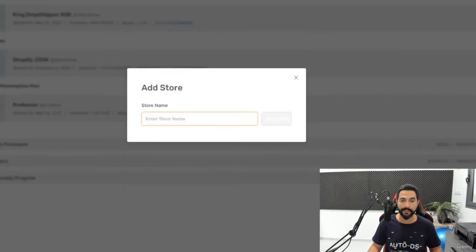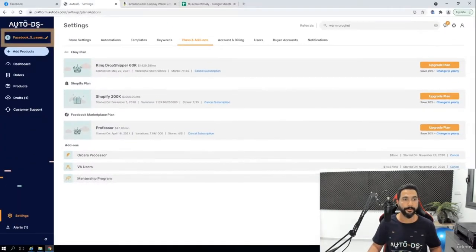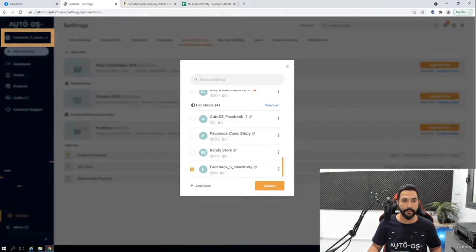So click on Facebook store, enter your store's name, and I won't do it now because I already connected my store, but just continue with the setup process. It's actually very simple. And once your store is added, you'll be able to see it right here on the left side. So again, I'm going to click on my stores, and I've got my store right over here. So this is exactly how you're going to add your Facebook store right after you add the Facebook Marketplace plan.